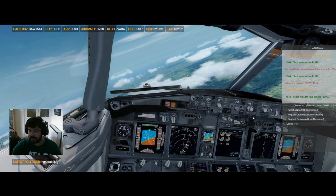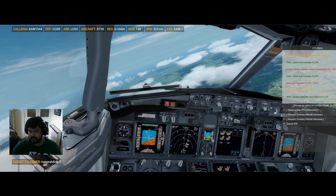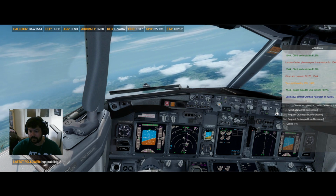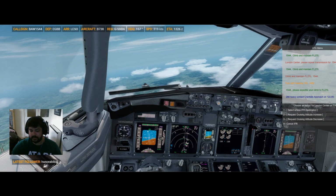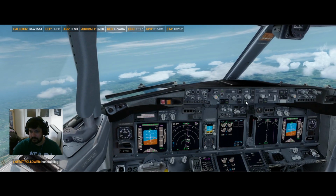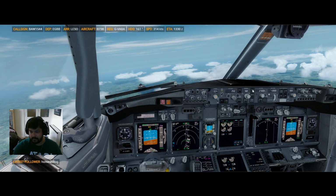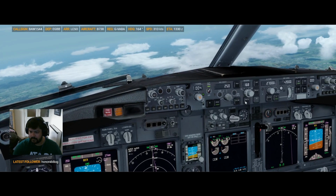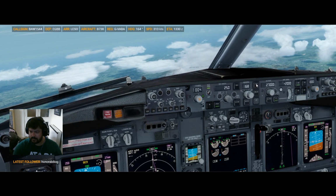1544, please expedite your climb. Flight level 270, 28 feet steady. Contact Cranfield approach at 122.85. 122.85. London Center, 1469er with you. 1469er London Center, roger. Altimeter 3006.